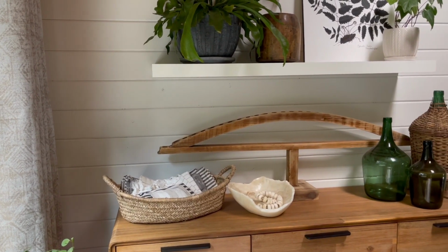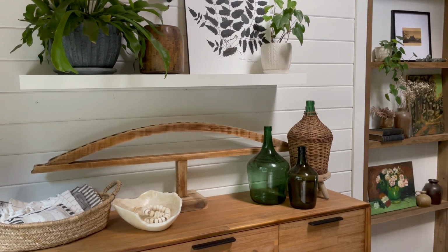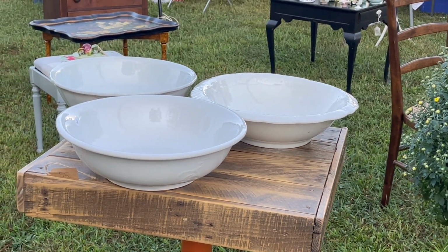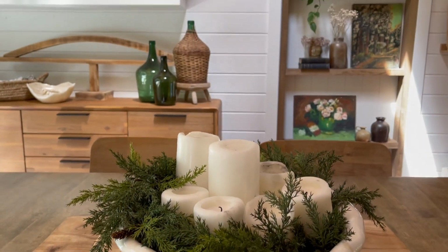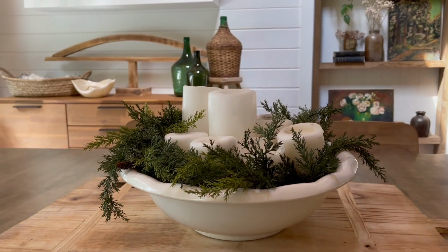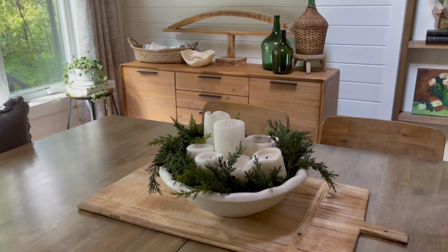I also look for just unique pieces that are kind of architectural to add interest to a space, and anything that's really simple like ironstone bowls you can repurpose into decor, or you can use as they were intended. I love using this large ironstone bowl for my winter decor as just a really pretty centerpiece for the table.